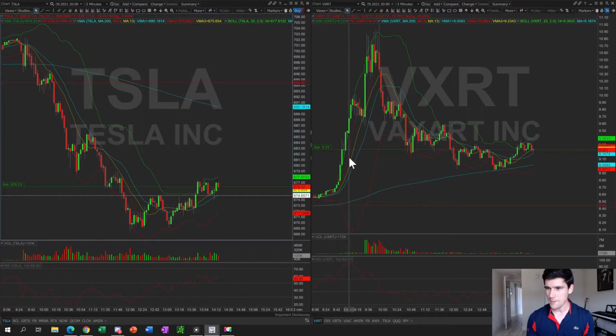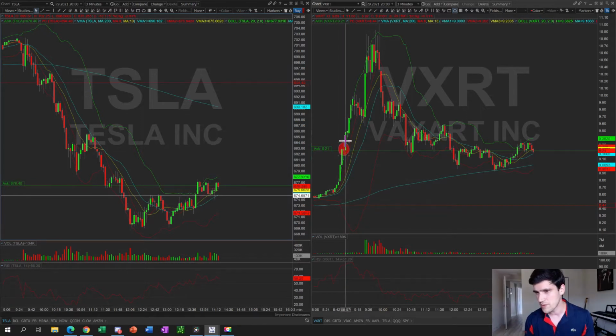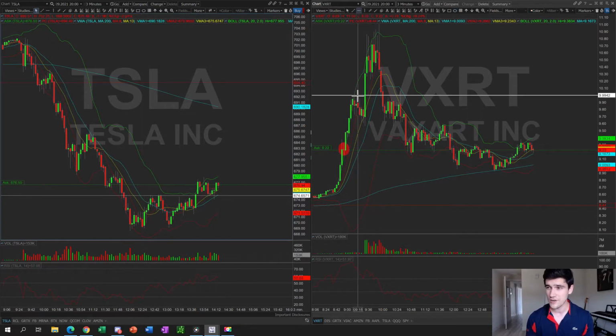So we got the pop. We played the bull flag right here. This initial bull flag in pre-market, you obviously have to go in with shares because in pre-market you can't trade options contracts. So it was a nice rip to the upside from the 9.20 bull flag up to about 9.90. Had a little bit of resistance here at $10. The $10 served as really nice resistance.